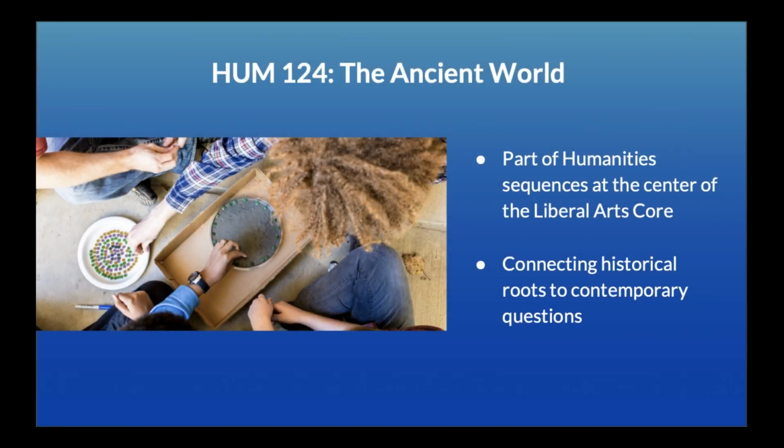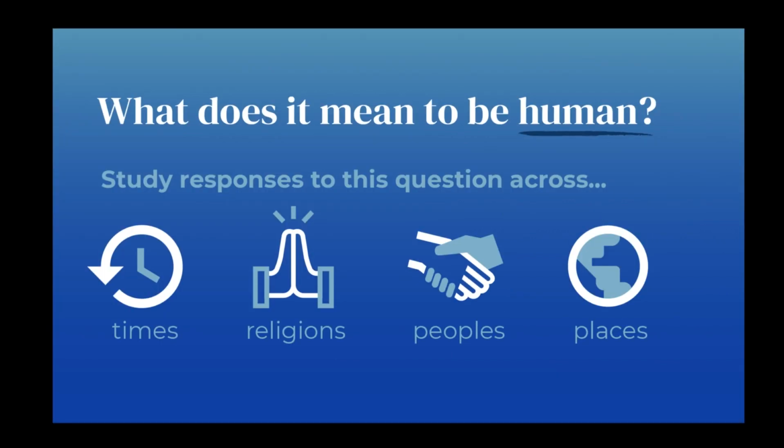The third option in the first year experience classes is Humanities 124. Our Humanities program is at the center of our liberal arts core, connecting strongly to the historical roots of the liberal arts in a modern and innovative fashion. The Humanities courses all engage the question, what does it mean to be human? And provide you with the opportunity to study responses to this question across times, religions, peoples, and places. Humanities 124 will support you in your transition to college, introducing you to the liberal arts and helping you develop important academic skills that will serve you for your time at UNCA and beyond.